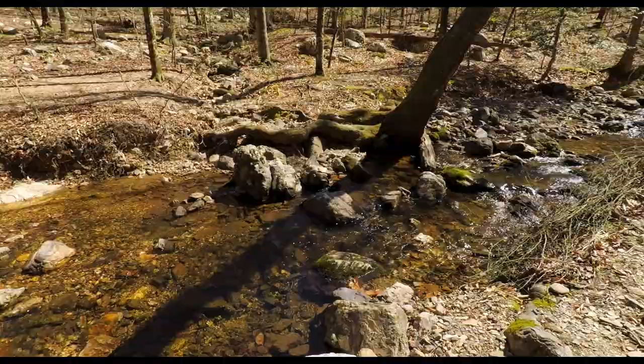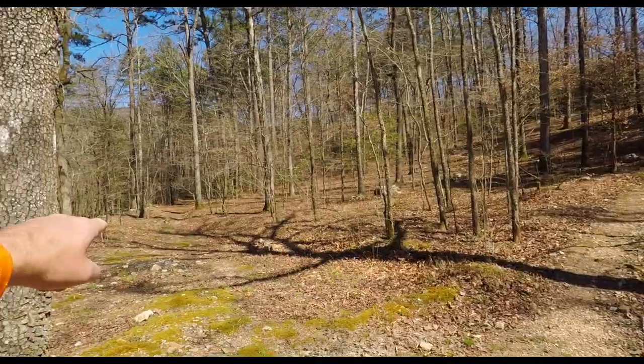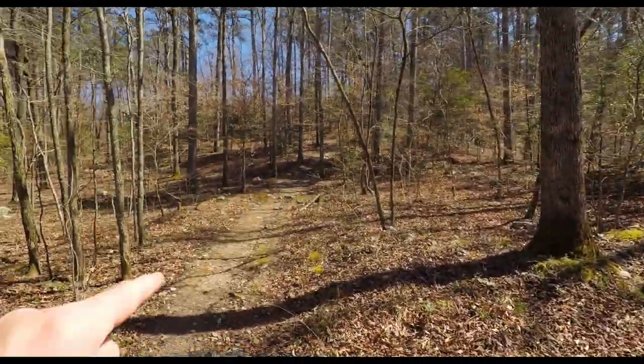Success. Make sure you keep going that way. There's an ATV trail and a fence line right this way that leads into another trail. I don't know what it is, but you need to keep going that way.